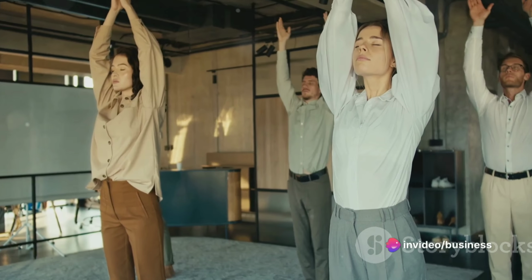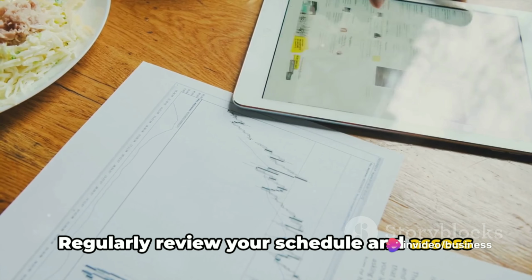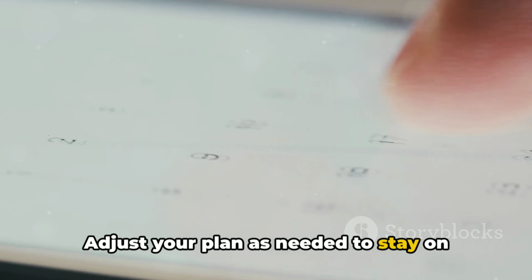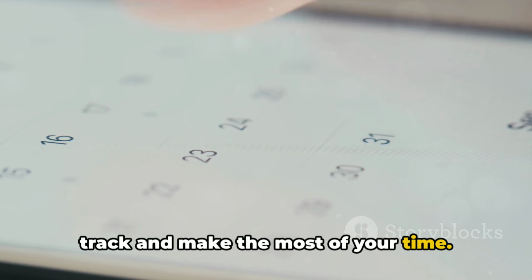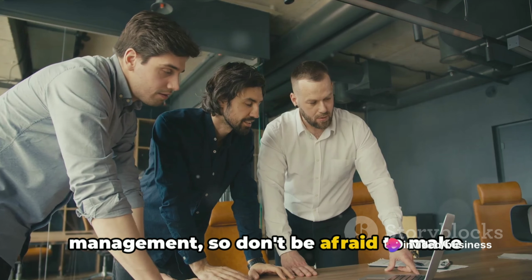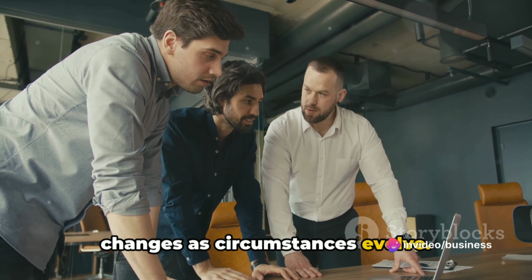Regularly review your schedule and assess your progress toward your goals. Adjust your plan as needed to stay on track and make the most of your time. Flexibility is key to effective time management, so don't be afraid to make changes as circumstances evolve.